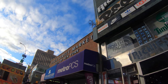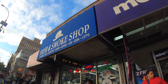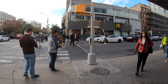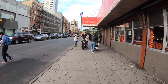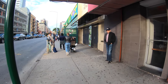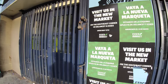But this is a very historical building. It housed many businesses inside, a lot of old school fruit and vegetable vendors, restaurants are in there. I don't think we're allowed to go in anymore, but it'd be very interesting if I can. Yeah, it's completely locked up and closed up. Sad to see this area closed up like this. But the new one's across the street now.